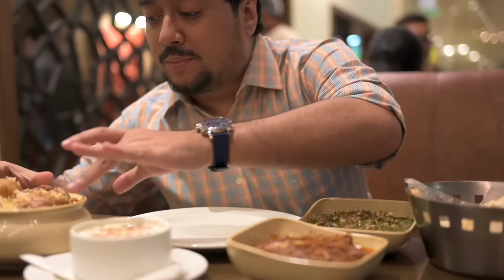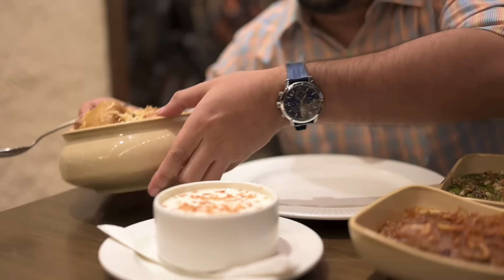It's been quite a marathon today. We've had Chinese, we've got starters, we've had sizzlers as well. Now finally we've moved on to Mughlai as well as Indian. Shopkishi tiktu we have not tried, it's not that we're filling ourselves up too much.